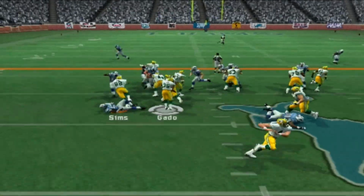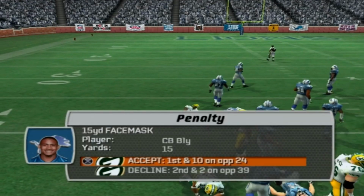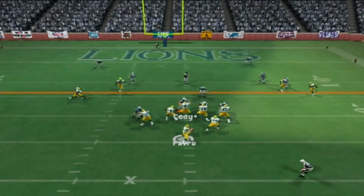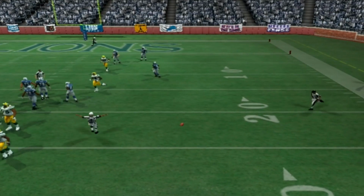Here's a handoff to Godot. He's had a rough game, but he's going to pick up the first down and get even more due to a face mask by Dre Bly. Now the Packers are inside the 20. It's 3rd and 5 as Favre drops back. He looks over the middle. That's nearly picked off, but it's incomplete.